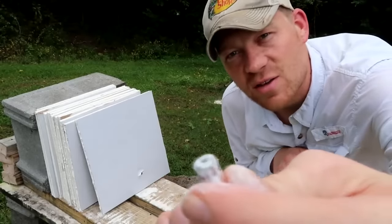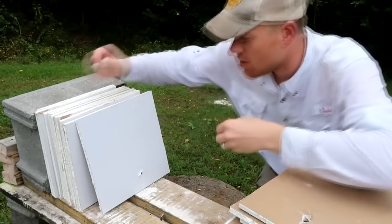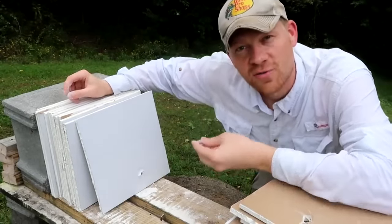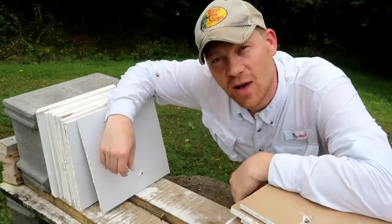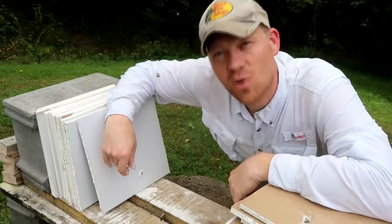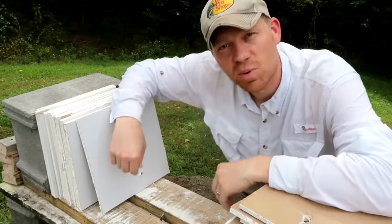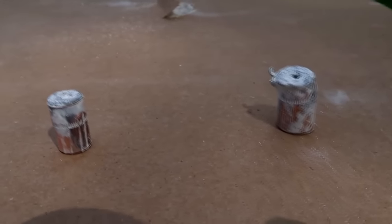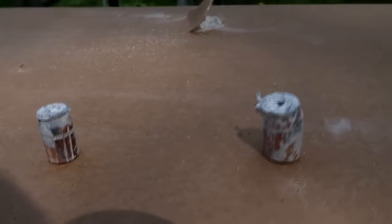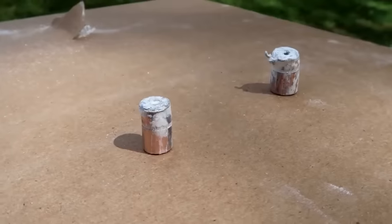Did the exact same thing as the 44 Magnum and did not expand much in that drywall. So kind of surprising. So we now know the answer for 357 and 44 Magnum. 18 pieces of drywall for a 357 Magnum and 20 pieces of drywall for a 44 Magnum. Let's take an up close look at these bullets here. There are those bullets. The 357 on the left there and the 44 Magnum on the right. You can see they really did not expand at all. They kept their shape pretty much and just kept on plowing through that drywall.